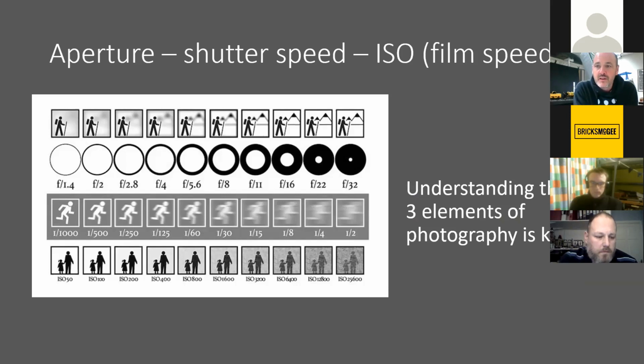Photography and using an SLR is all about controlling the light that gets into the camera. You'll probably all have heard of aperture and shutter speed and ISO and that kind of thing. Those three things relate to each other. And what this handy chart shows you is, you know the effect where if you take a picture and the background's really blurry, it works really well with portrait photography.